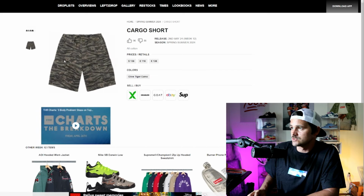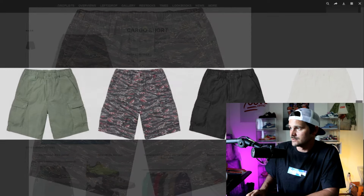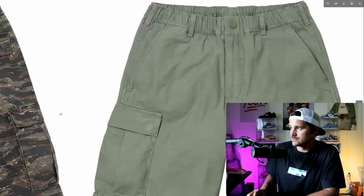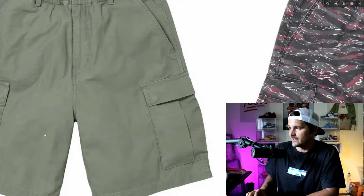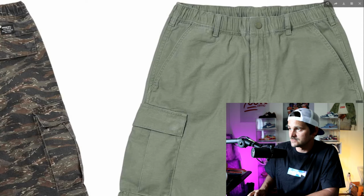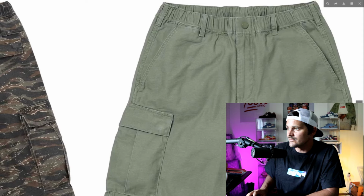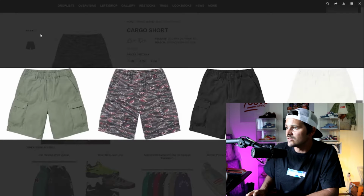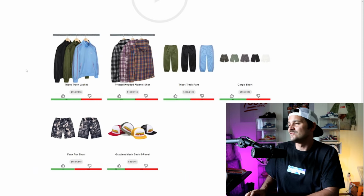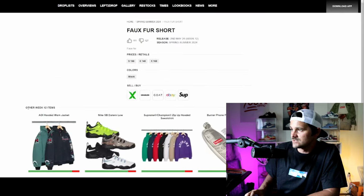Next, cargo shorts. I don't see any Supreme branding. I don't see a lick of Supreme branding, my dogs. Oh, here it is. Hardly can even spot it. So that alone, I don't really need this, because I ain't trying to spend $150 after taxes on that. So let's see what this is.